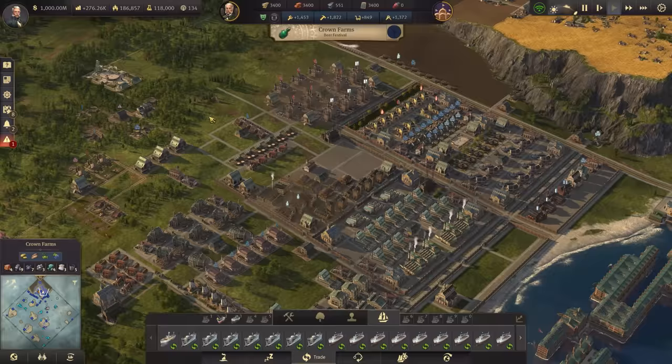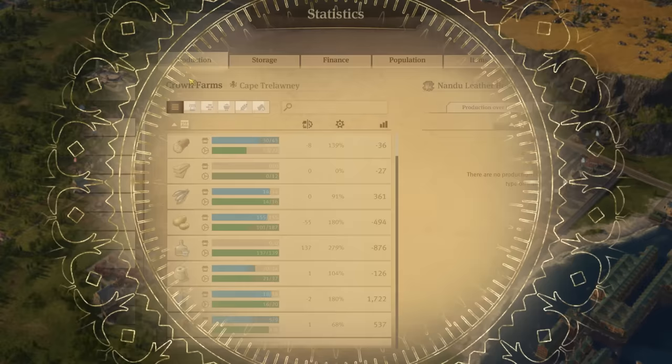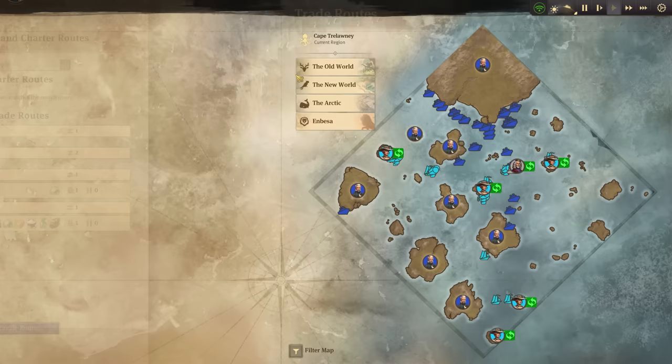So you ran out of camphor. So that's why souvenirs stopped. So what's the problem? Let's check globally camphor wax. Well, we make more than we need. Only marginally. But do you deliver it out here?